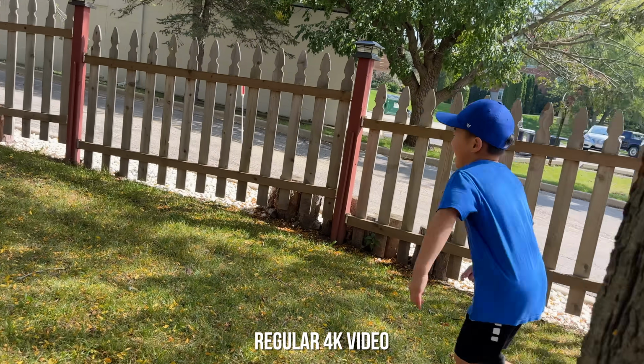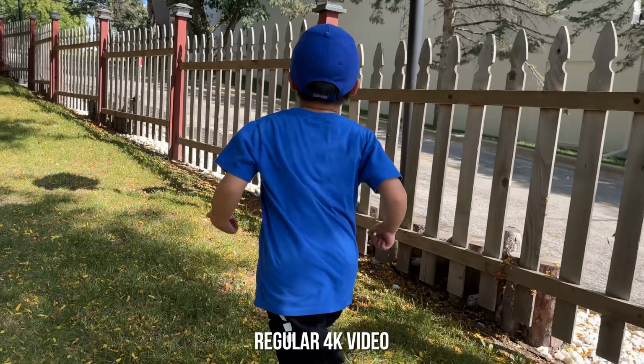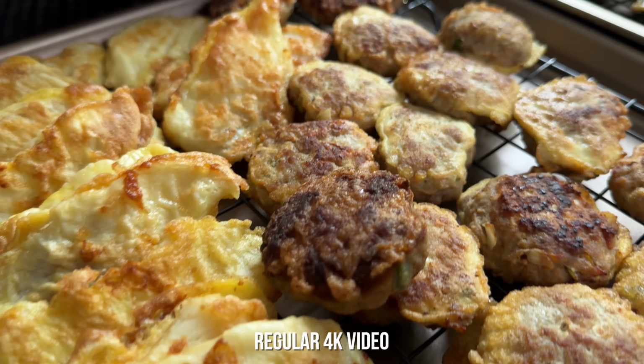But don't let that worry you. Out of the box, the regular 4K footage on the 15 Pro looks amazing, without question the best video coming out of any smartphone, period. And to me, it's still the biggest flex for the iPhone in terms of its processing strength.